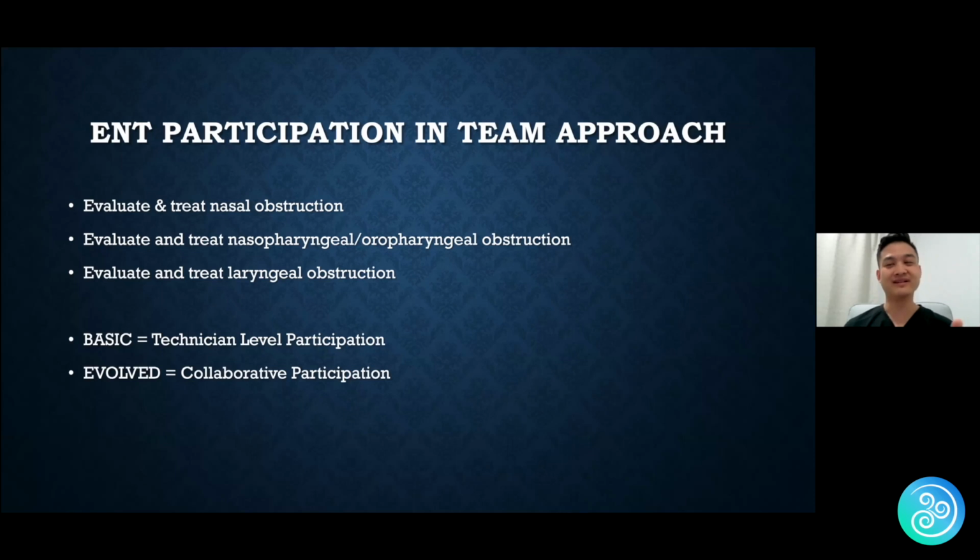In reality, even though ENTs aren't really one of the core providers in typical airway care teams, they could be, right? Because a lot of the obstructions that happen for sleep apnea and things happen in the upper aerodigestive tract. That's where we live, right? So really, the best thing that an ENT can do is evaluate comprehensively the anatomy there, and that's how you can really participate well in the care team.